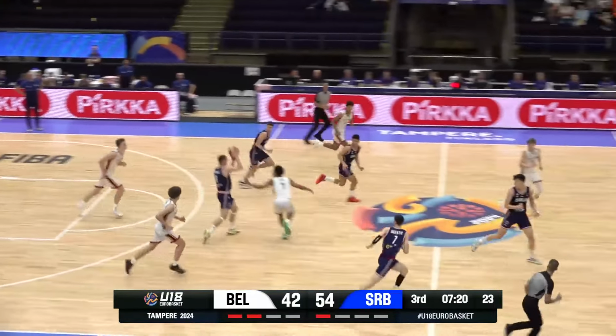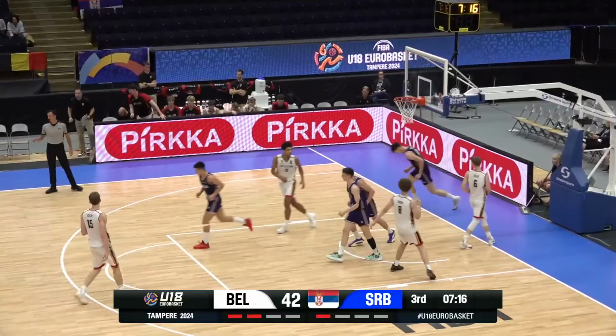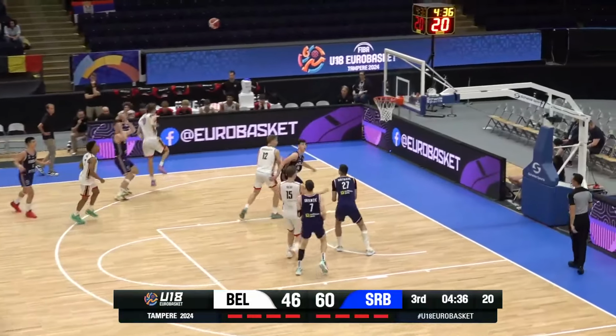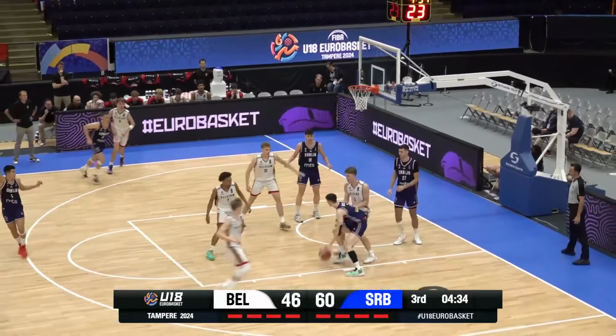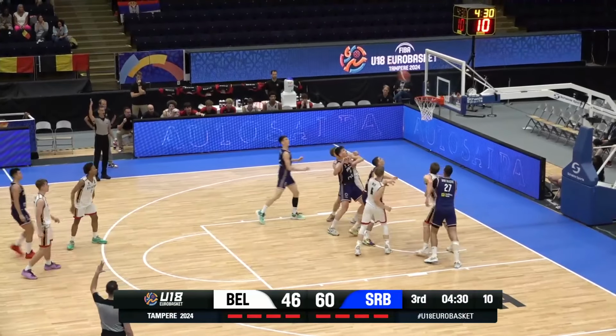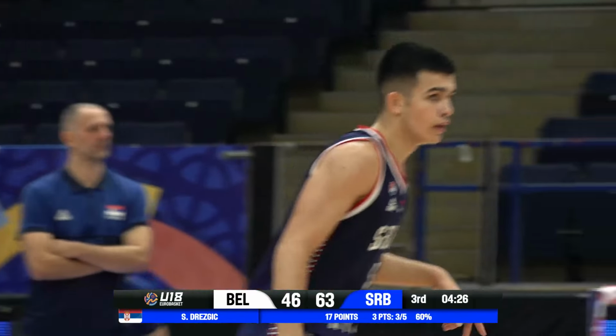By Sojic. Dump underneath, and there goes the active Serbian team. Three attempt from the wing. Side of the rim, no good. Offensive rebound. Second chance opportunity for Serbia. They do well at second chance opportunities.